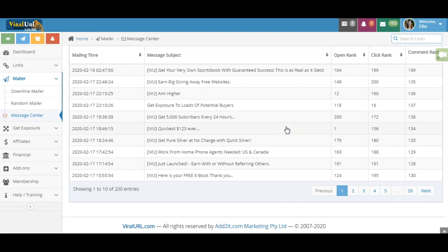Now, to actually build up the email credits, all you need to do is click on the messages in the message center. Now, I do want to just show you across here at the side, it's got some extra information. It's called the open rank, the click rank, and the comment rank. In Viral URL, they're helping you to learn how effective the emails are. So this is to do with your actual subject line.